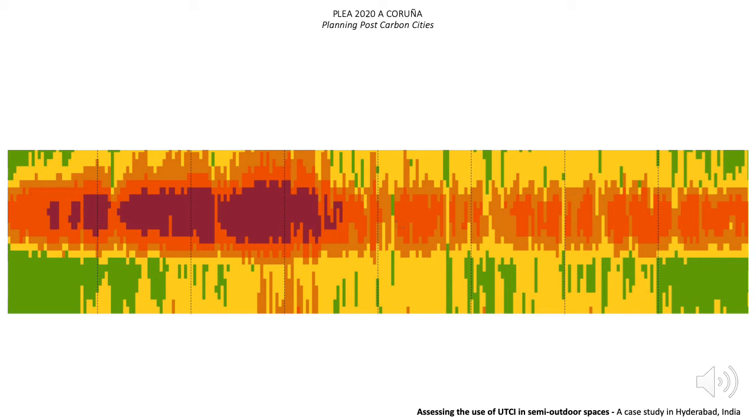Hello, my name is Pablo Gugel. I'm an environmental designer at Atelier 10, and the topic of my paper is assessing the use of UTCI in semi-outdoor spaces, based on a case study in Hyderabad, India.